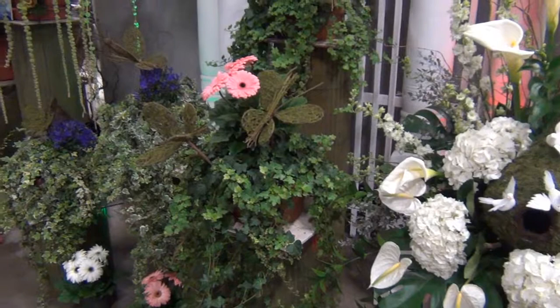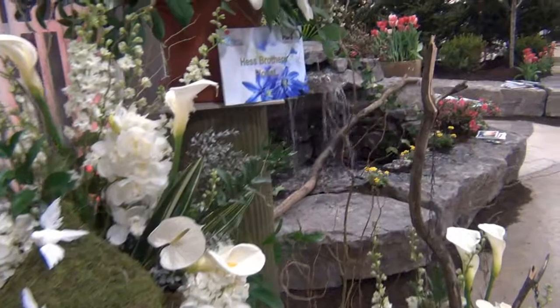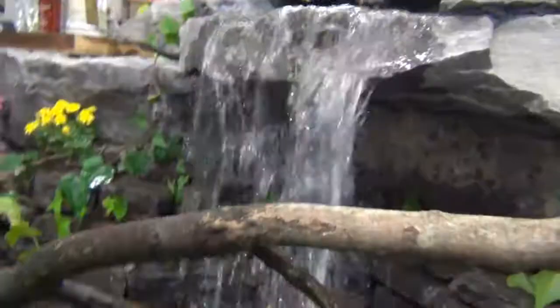I mean, you can't get any prettier than that display. I mean, there's some calla lilies, there's some hydrangea, a cute little birdhouse. I don't know if I really like the birdhouse, but that's just my personal opinion. And then over here we come to another water display. Just really nice sounds coming from the water. It's really, really nice.